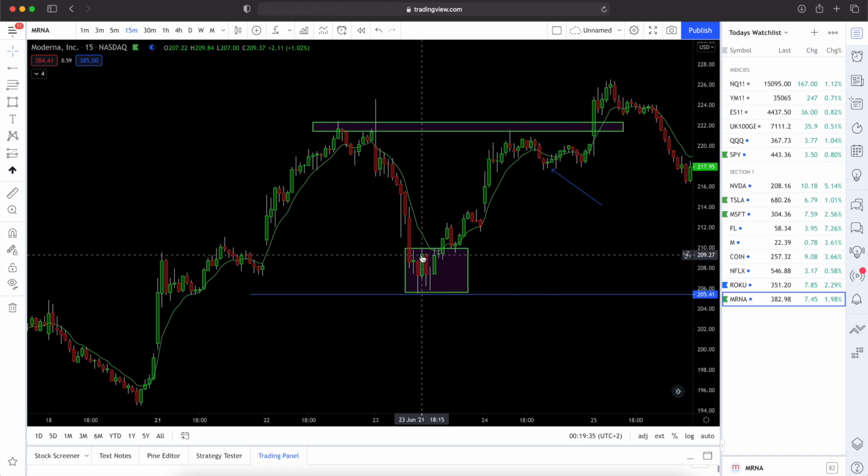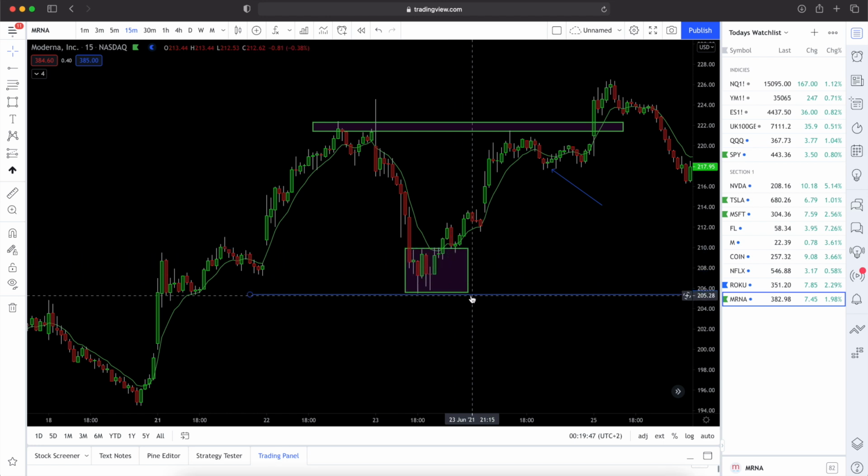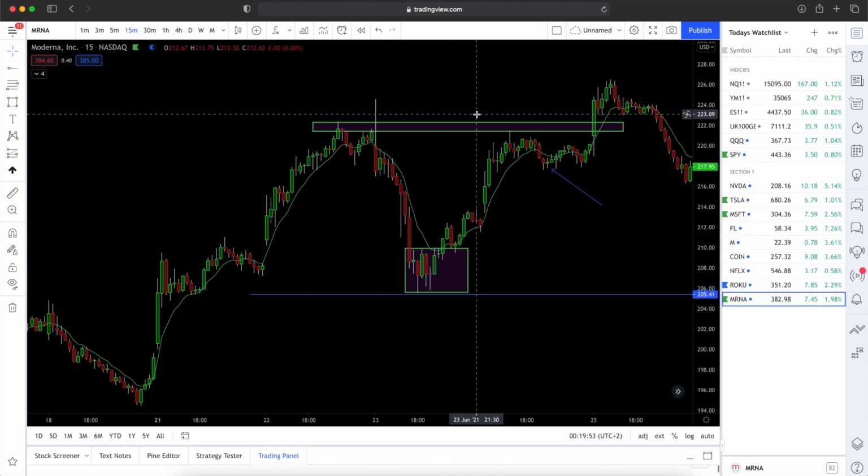Just to recap again, you draw a box, you wait for price to break, you either scale in on the break. Keep in mind, getting in on the break is risky. There is a chance price will reverse on you and you have to place your stop there. If you get stopped, you get stopped. Benefit, if it rallies, you don't miss the move.